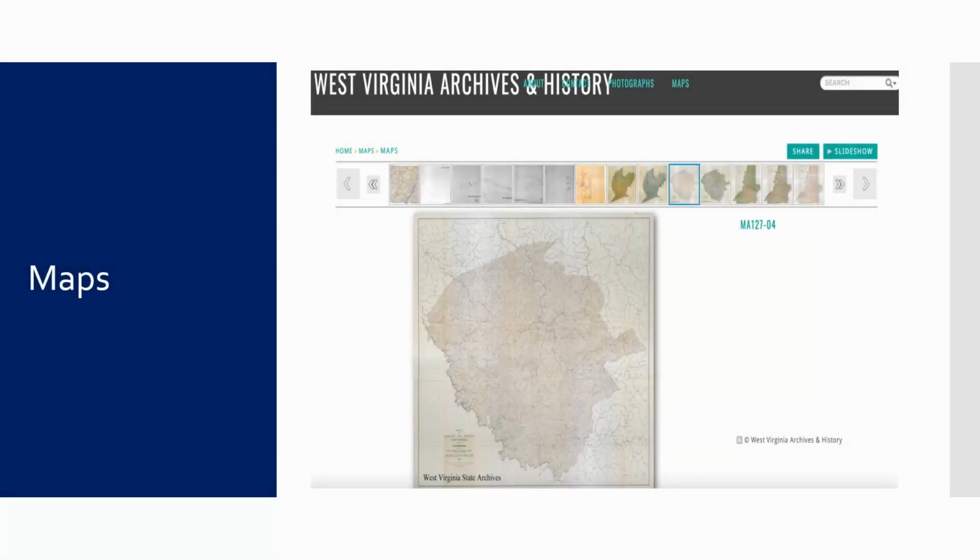So I clicked on my map and it'll take you to another site to view them. From there you can zoom in and out. You can download and save the map, or you can share it to social media. And you can also view the other digitized maps by searching or scrolling through the slideshow there at the top. So these can be helpful for your genealogy research and provide some context for the area where your ancestors were living at various points in the state's history.